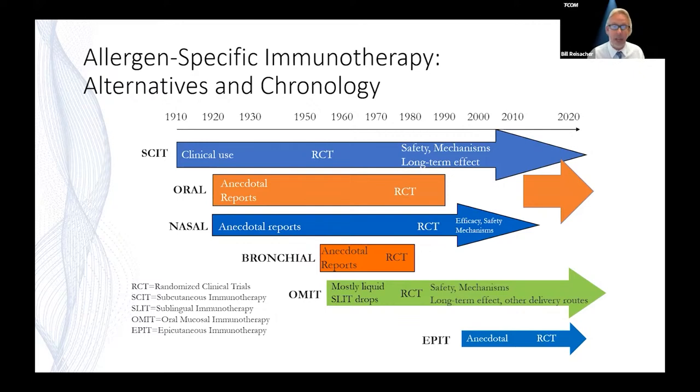And also using the oral mucosa, there have been many other delivery routes that have been proposed to use this area. Epicutaneous immunotherapy, or EPIT, has been used and studied for respiratory allergies, as well as food allergies. And we may see that as another option for peanut allergic individuals. Whether that gets onto the market with a peanut patch, we have yet to see, but that is possible as well.